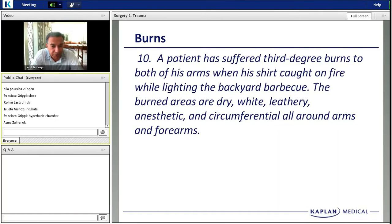A patient has suffered third-degree burns to both of his arms when his shirt caught on fire while lighting the backyard barbecue. The burnt areas are dry, white, leathery, anesthetic, and circumferential all around the arms and the forearms. So what do you think about this kind of burn? It's an open space burn, happened at the time when you were trying to fire up a backyard barbecue. But you got the burns good and proper because you have circumferential third-degree burns.